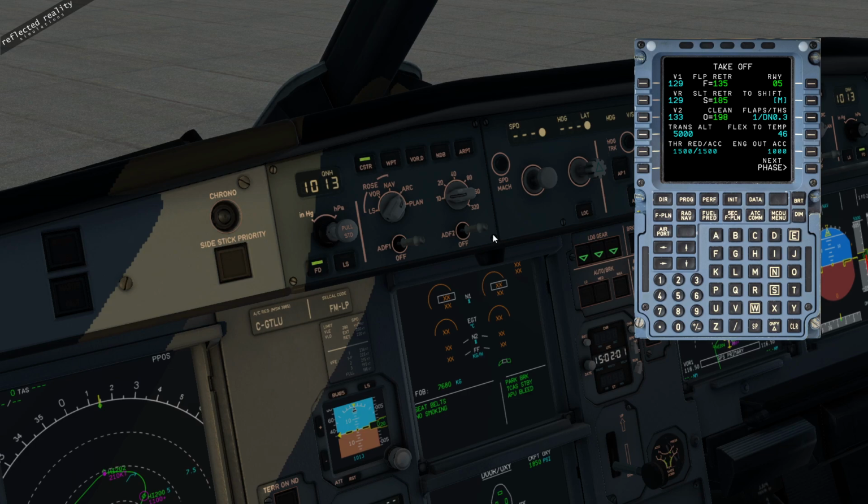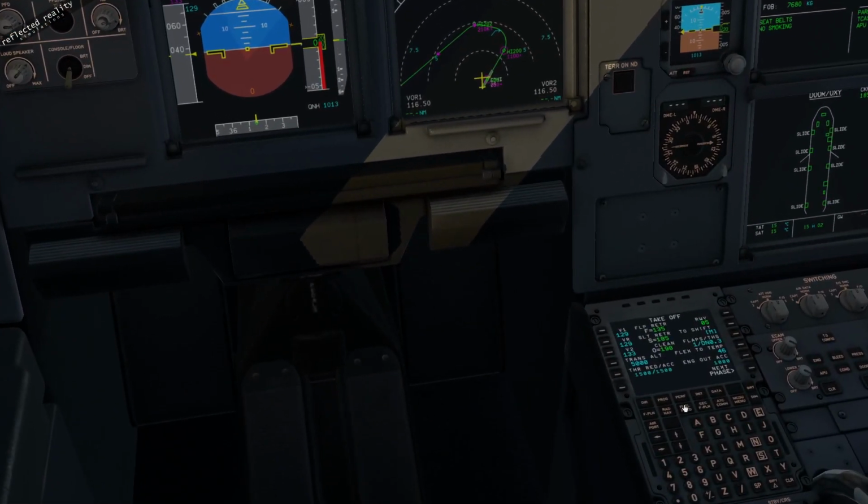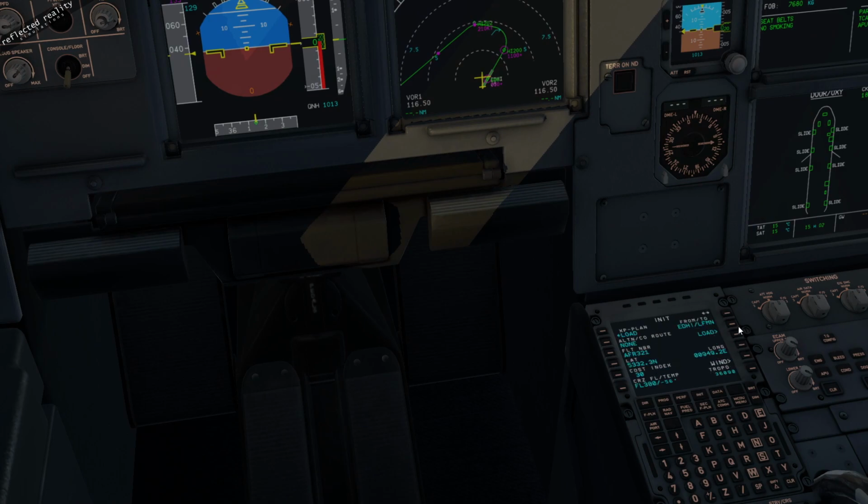Right, so we've done pretty much everything on there, I think. Let me just double check. We've got the init, the wind ACARS is not fitted, secondary is done. We've not loaded a return case, that doesn't matter.